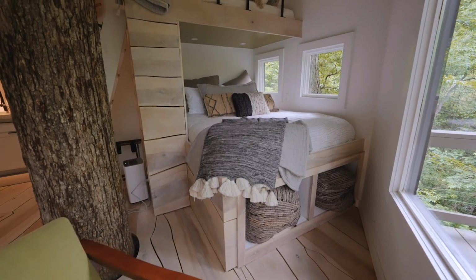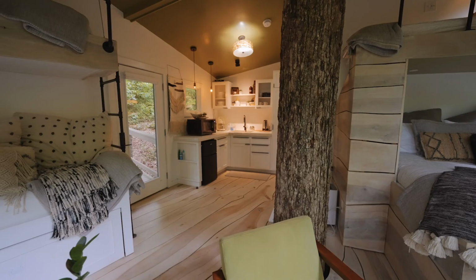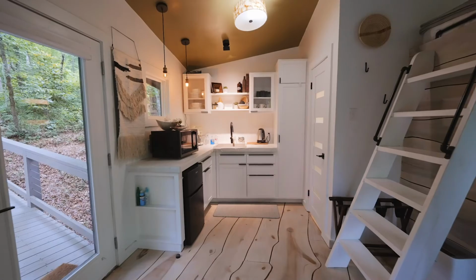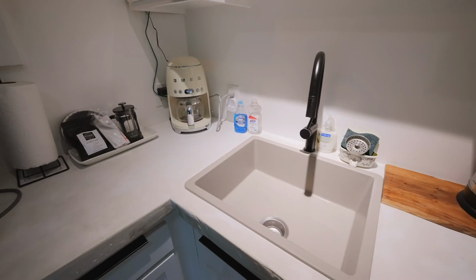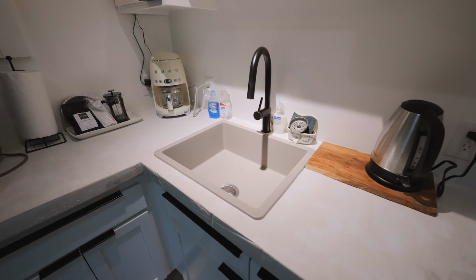And the poplar wood even goes up through the bedding over here on this side with the queen bed and the bunk above it. Now on the back side of this treehouse is your kitchen and bathroom. This kitchen is pretty small, but has everything you would need. A small mini fridge, a microwave, your sink, the beautiful countertop, which I think is concrete. It is really thick. I like it a lot.